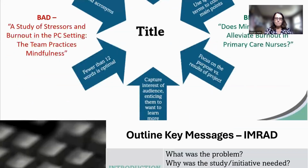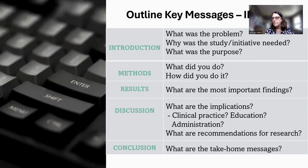So now let's move on to the key messages of the abstract. Here I am recommending that you first outline the contents of your abstract. And again, I'm a perfectionist, but you don't need to try to be perfect right out of the gate, because the best writing really occurs iteratively, where you write, you draft, and you rewrite, and you edit and polish it. So the key here is to get what are those takeaway messages for each of these sections.